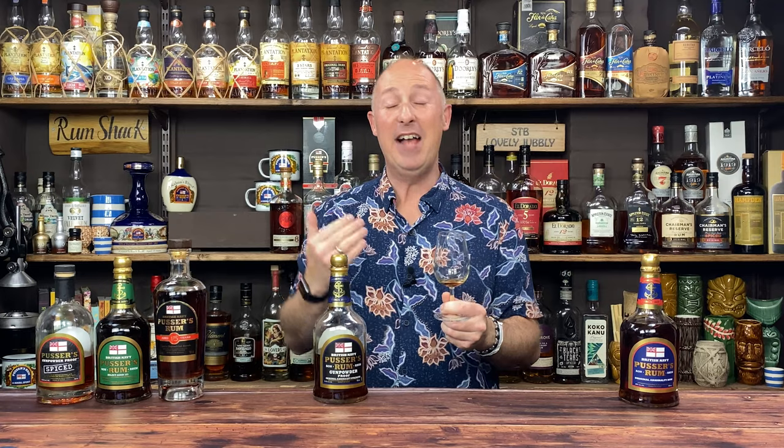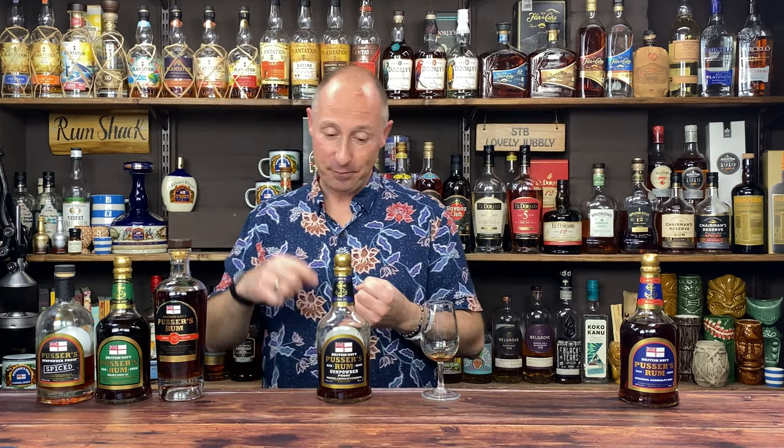It's just scarily good how good that is as a sipping rum. Will this work in tiki cocktails? Yes. Would I use this in daiquiris, mojitos? No. The style of drink that this really suits is, actually, your Coke as well. This goes really well in the rum and Coke.